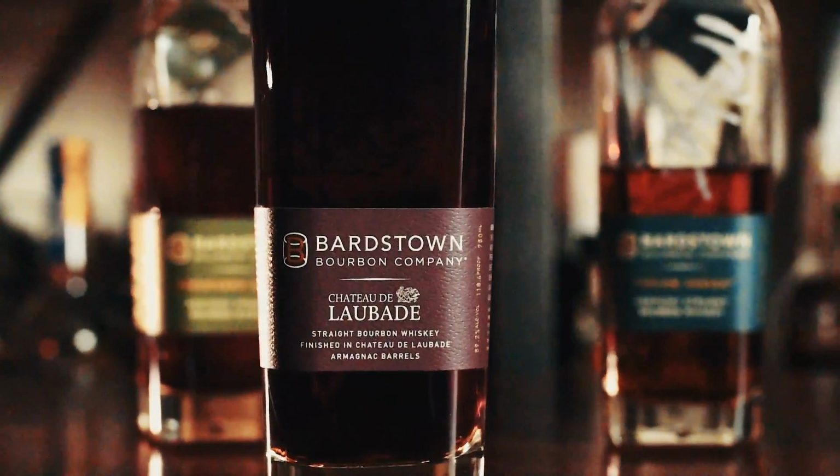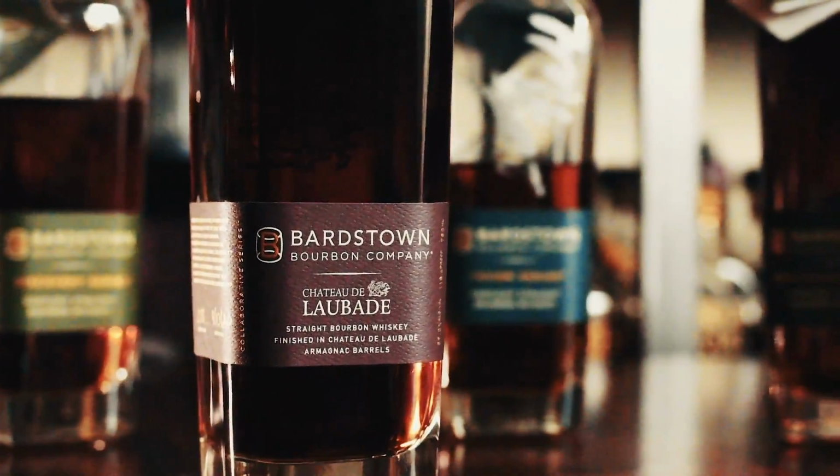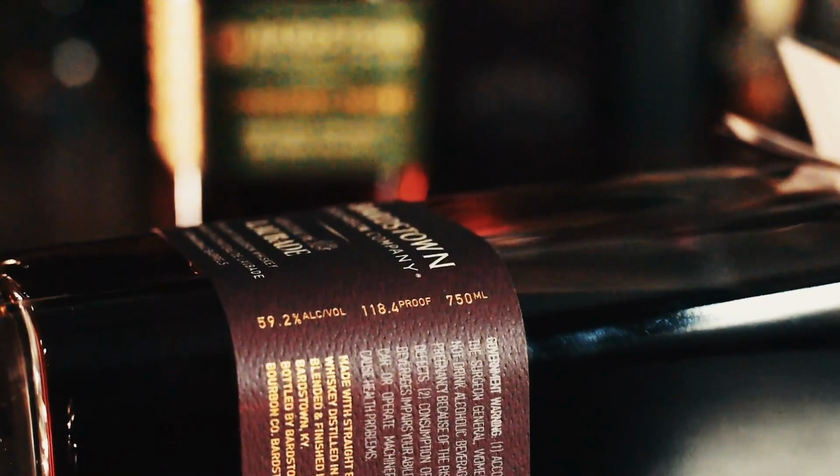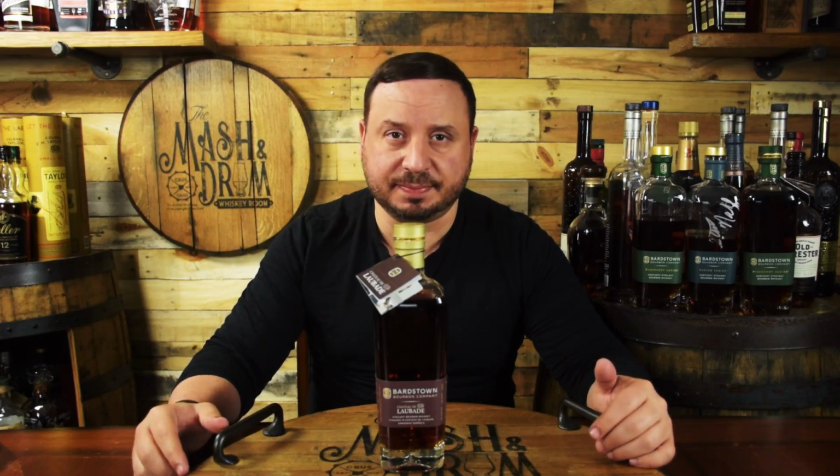So the new Bardstown Bourbon Company Chateau de Laubade is bottled at 118.4 proof. As I mentioned, it's 12 years old, MGP, finished in Armagnac barrels for 18 months. It's available now in select markets for about $130.